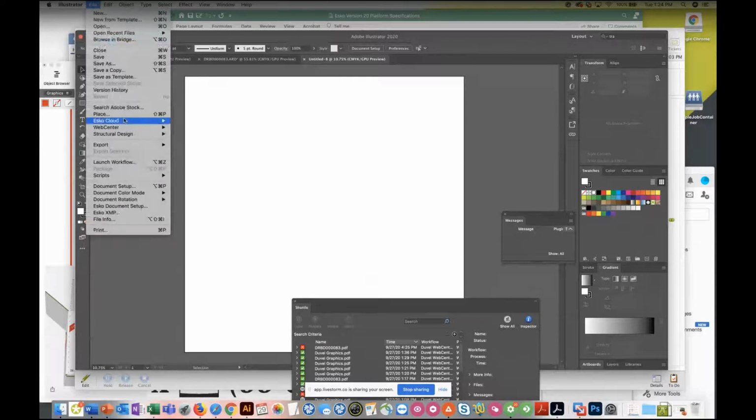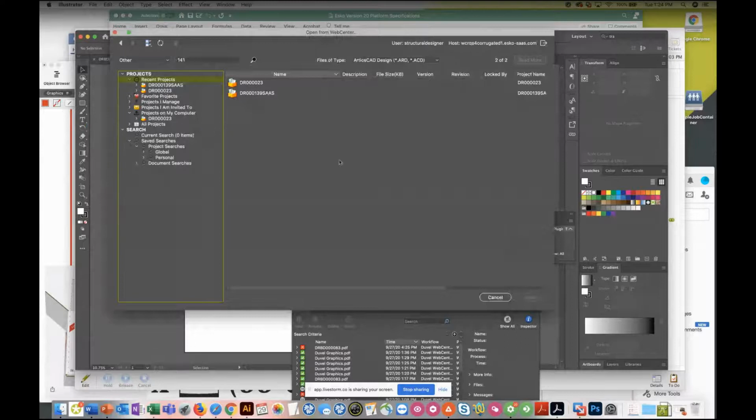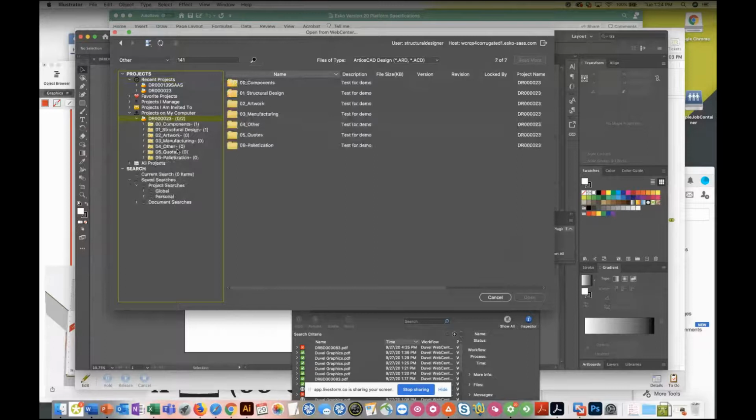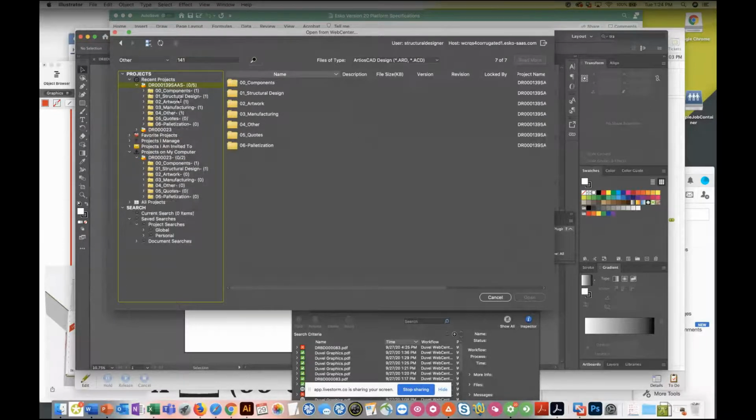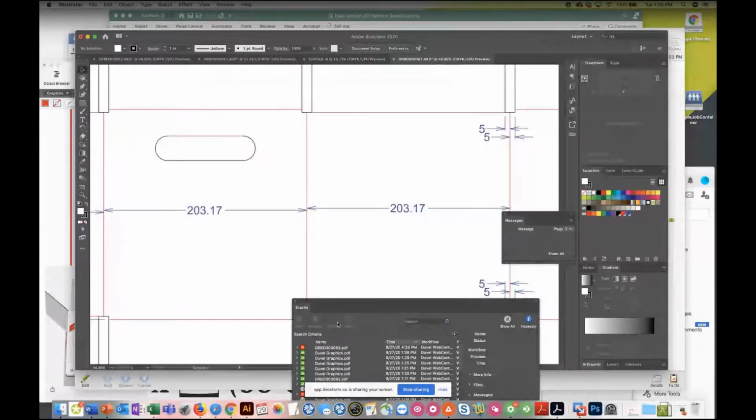So from Illustrator, I can come up here and say I want to open a file from Web Center, and I want to grab a project. Just grab this one here, structural design. So I've got a complete list of the projects that I'm invited to as whatever user I'm logged into. So again, this could be truncated down to just the projects that I'm allowed to see. Can go ahead and open that file right from the web.